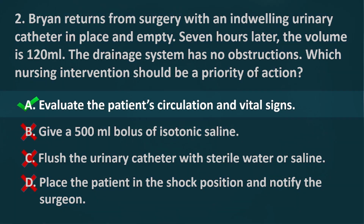The correct answer is letter A. Evaluate the patient's circulation and vital signs. When multiple correct answers are presented, the priority action should be based on evaluation and assessment, such as vital signs taking. A total urine output of 120 milliliters for 7 hours is too low. Normal urine output in an average person is 30 milliliters per hour, which means the patient should have at least 200 milliliters urine output in 7 hours.